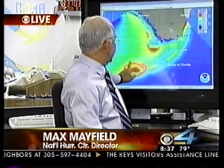If the center moves over the Keys, the return flow of the backside of the hurricane will give them some of the highest storm surge values. In fact, this is what it would look like here. Some of the highest values could be there in the lower Keys from the Florida Bay itself. So that would be a north wind pushing the bay onto the Keys. And they don't typically, the last two storms, they haven't seen storm surge flooding from that side.